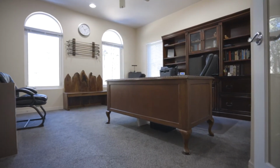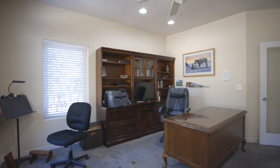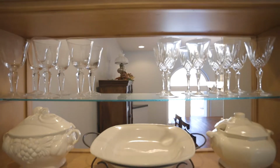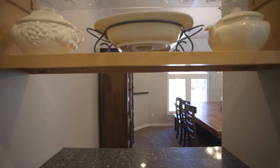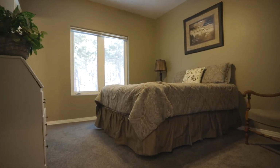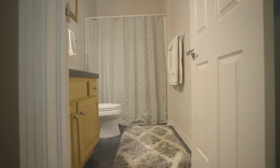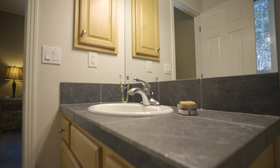On the same wing as the master bedroom is another bedroom or office, complete with French doors and a walk-in closet. Other features of this home include a formal dining room with a butler's pantry, a mudroom, a large walk-in pantry, 2 laundry rooms, and radiant heated flooring throughout the home, including the garage.